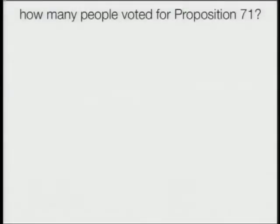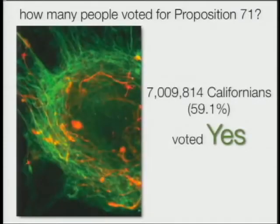Last of all, how many people in here voted for Prop 71? You remember what Prop 71 was? How many people voted in 2004? Well, over 7 million Californians said yes to Prop 71, which funded stem cell research in this state. And I want to tell you a little bit about what we're doing, not only in stem cell biology around the world, but also what's happening here in California, and most specifically here at Stanford, where we lead the institutions in California in stem cell funding.